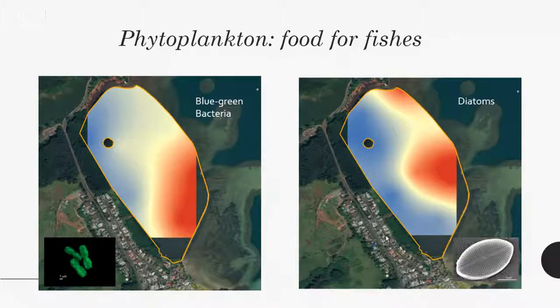Whereas the blue-green bacteria, they're too small. So instead of having the primary producer get eaten by the fish and we eat the fish, you'll have to have the bacteria getting eaten by something else, getting eaten by something else, then getting eaten by the fish, then getting eaten by us. So it's less efficient.